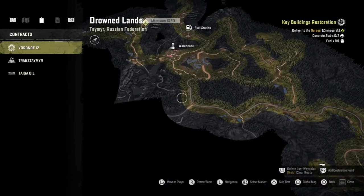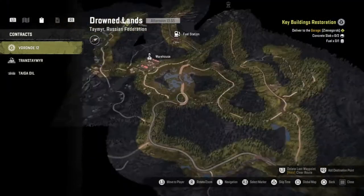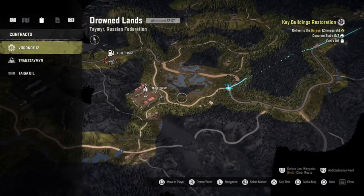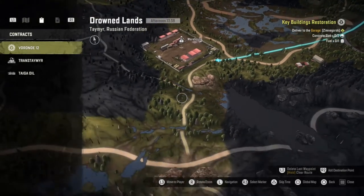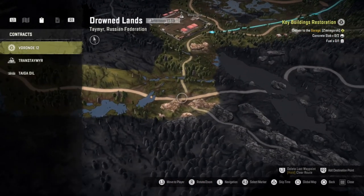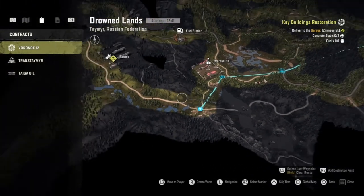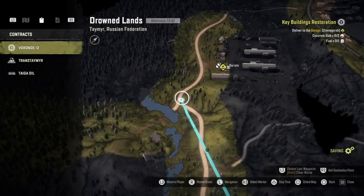We basically want to follow the road that we are on, and then when we get to here, I think we might turn off here at the warehouse, and then turn off here, take this little road, and then go there, and we'll just miss out that horrible bog there. It doesn't look very fun. And then we want to go here.